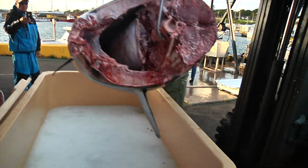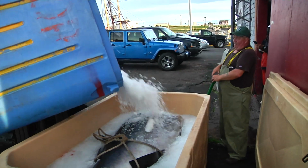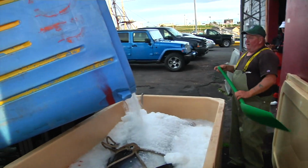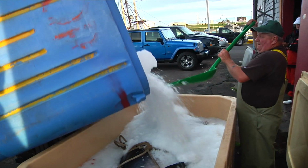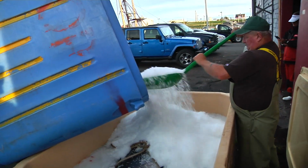He gets in that ice bath. He's going to spend the night in there. The next morning, they stuff him full of ice. They put a thermal blanket on him. They put 2 metal straps around that crate and stamp Japan, and he's gone.